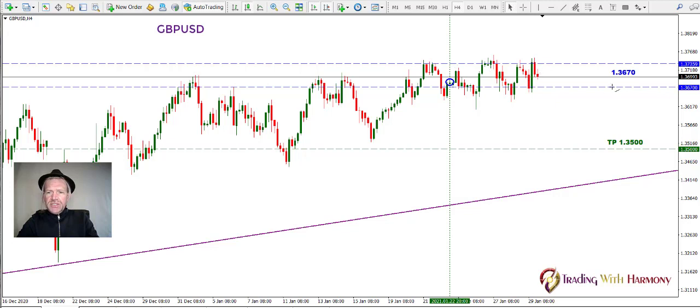So it's been pretty much in this trading zone here in the 1.3670 area, going up and down here for the week. I'm still looking for price to hold in this area and then to continue down south to hit our TP level for this week and beyond at the 1.3500 even.